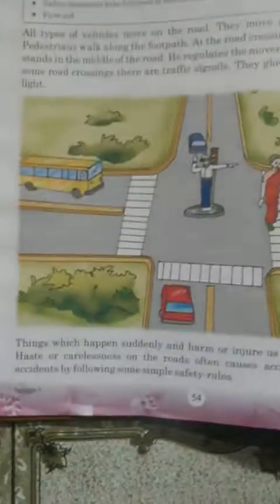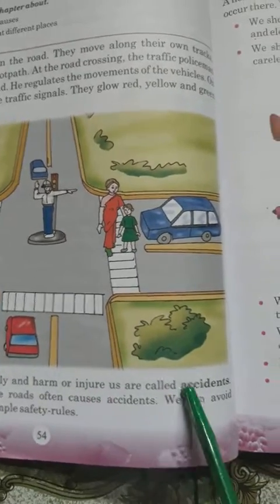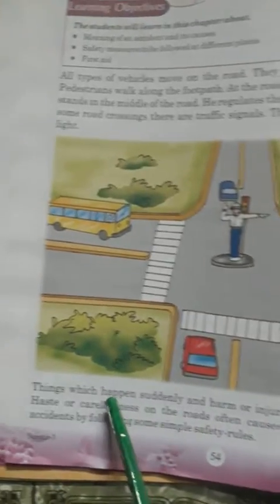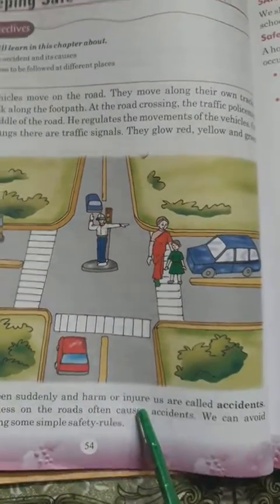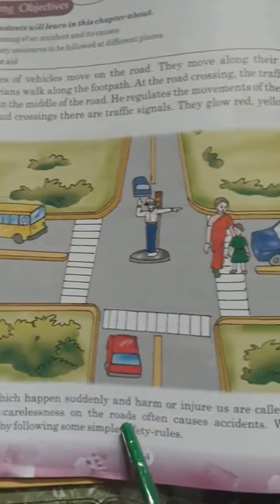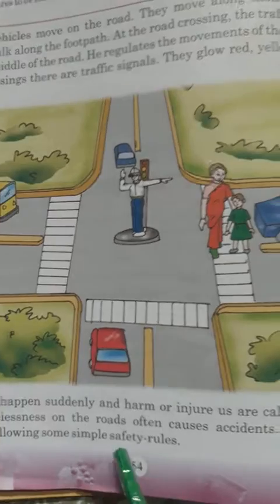Things which happen suddenly and harm or injure us are called accidents. Underline this. What is an accident? An accident means things which happen suddenly, all of a sudden, and harm us and make us get injured. That is called an accident. Haste or carelessness on the road often causes accidents. We can avoid accidents by following some simple safety rules.